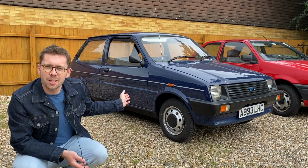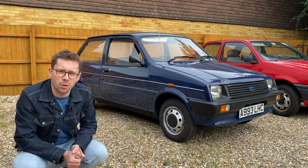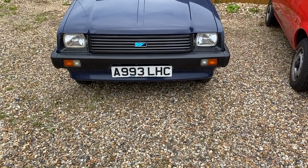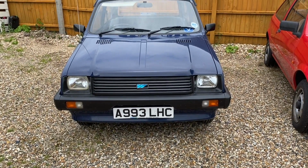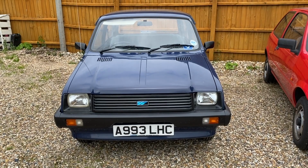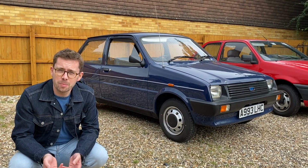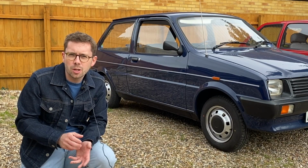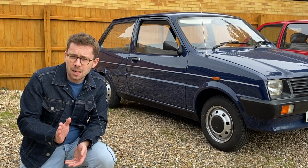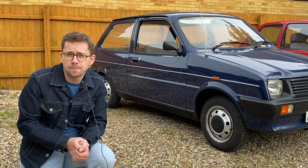In the blue corner, battling for the 1980s, is this, my Austin Metro. The Metro was launched in October 1980, and at its launch it was widely regarded by a lot of the motoring press at the time as being one of the best superminis or small cars on the market. Things changed about 3 years later when the Peugeot 205 and the Fiat Uno were launched, but at the end of 1980, into 1981, the Metro was king, could do no wrong.